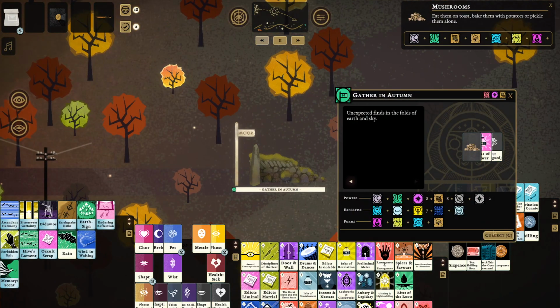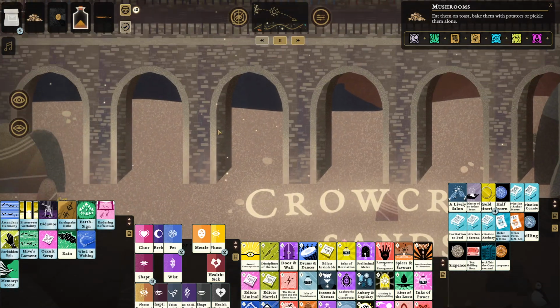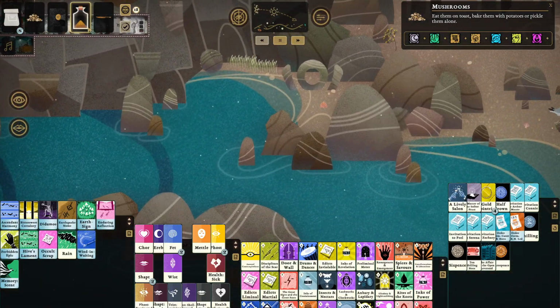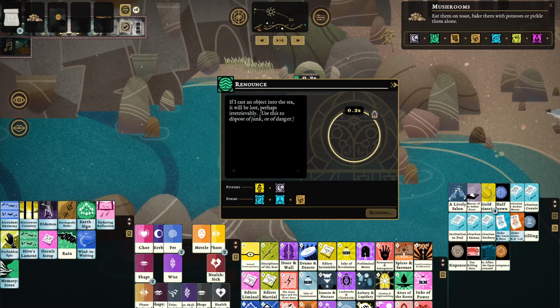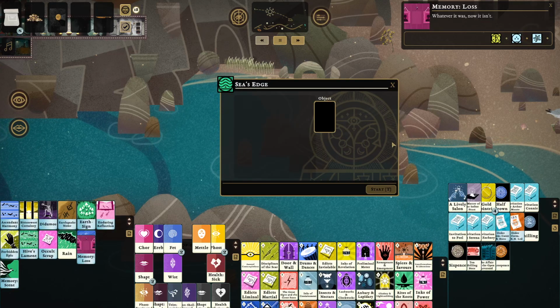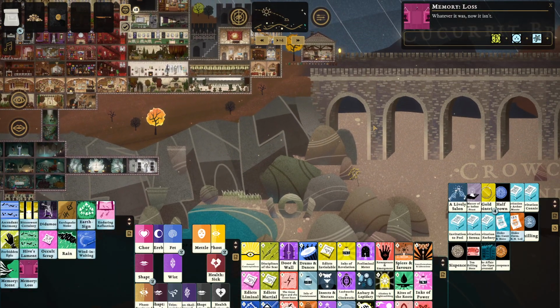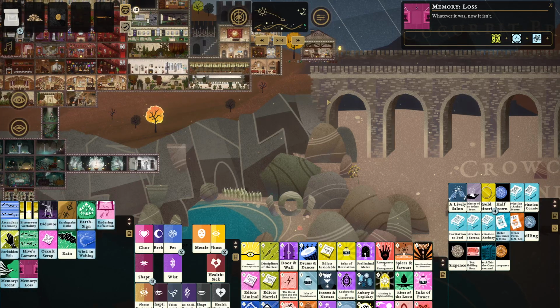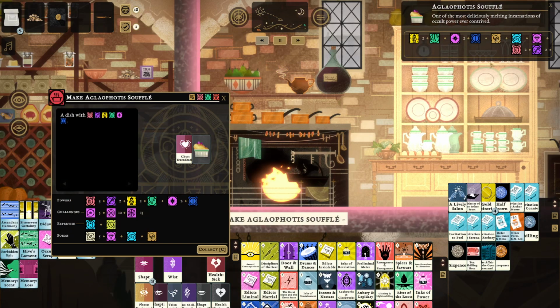Now we found some more mushrooms. And some more sand. Of course we found more sand. Why wouldn't we find more sand? We can just toss the sand away. We don't need it. And if we ever need a winter or edge memory, we can get loss. Whatever it was, now it isn't. Aglaophotis souffle. This is a pudding, one of the most delicious melting incarnations of occult power ever contrived.